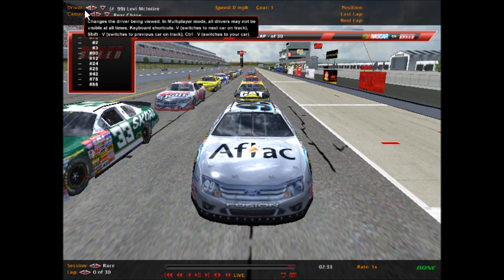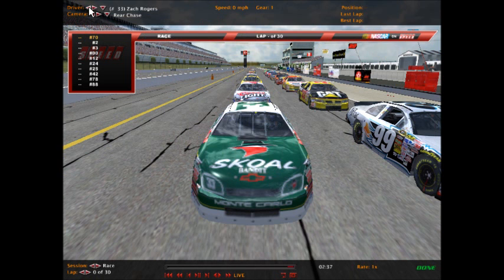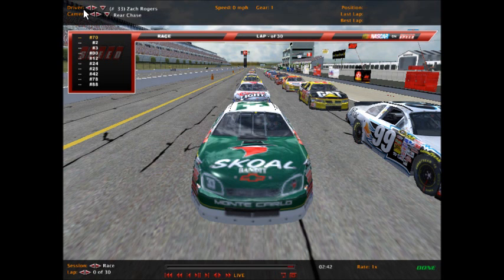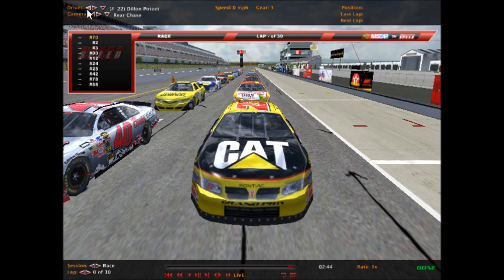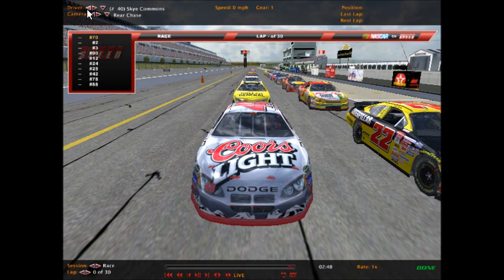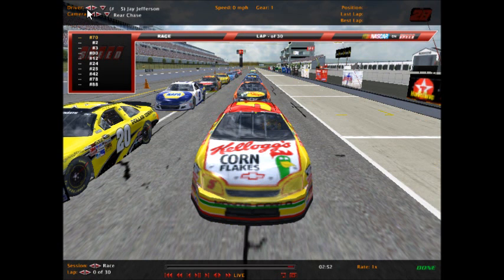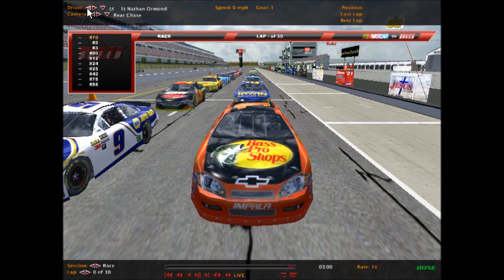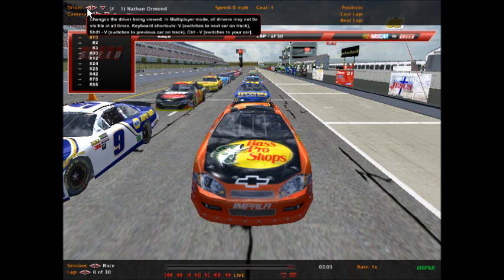in today's event. He'll be alongside car 33, Zach Rogers in the Skull Bandit Chevrolet. He's a 3-time winner this season so far. McIntyre won his season at Dover. Next row down, Dylan Poteet, car 22, the Caterpillar Pontiac, and number 40, the Coors Light Dodge of Sky Commons. Next row down, Jay Jefferson, car 5, the Kellogg's Cornflakes Chevrolet. Alongside him, car 20, Emmanuel Hartnett in the Dollar General Toyota.